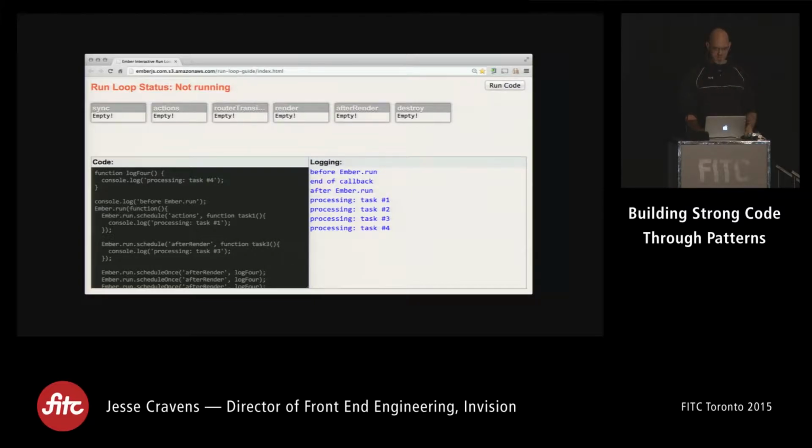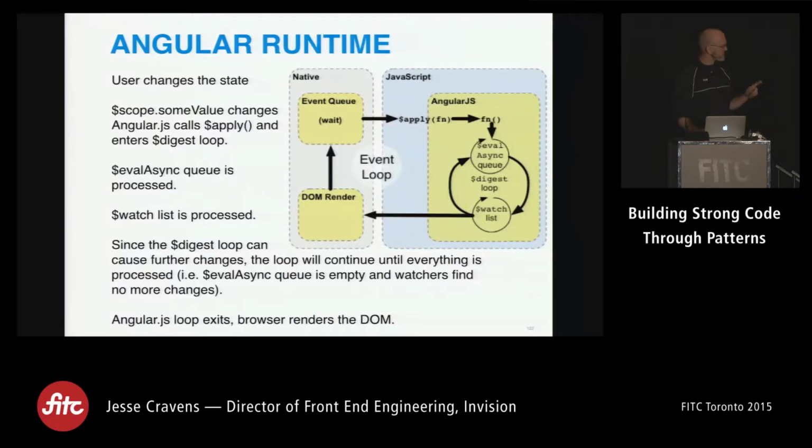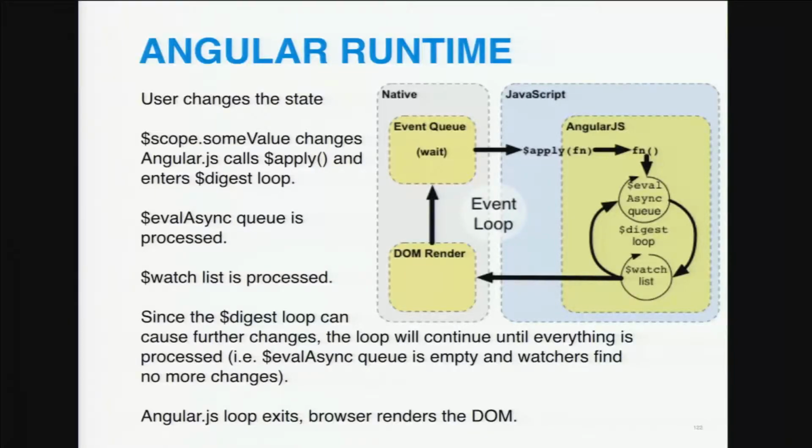For the sake of time, I'm going to skip over that right now and jump on to the way the digest cycle works, which is very similar, but it's Angular's version of it, right? So the state changes, a router change, you click on something, whatever. Some value changes within the local scope. Angular calls apply and enters into this digest loop.